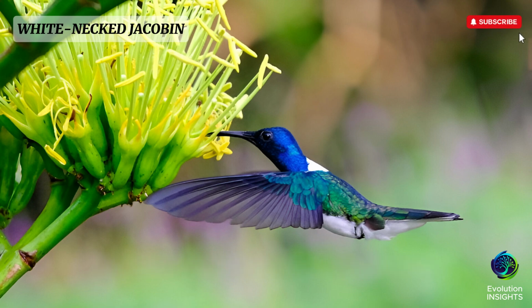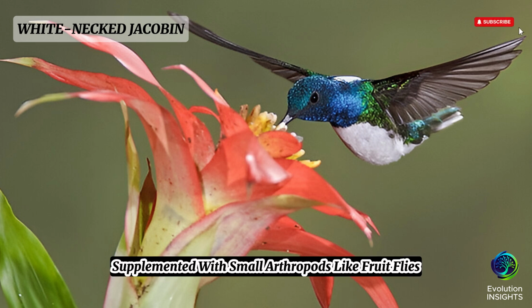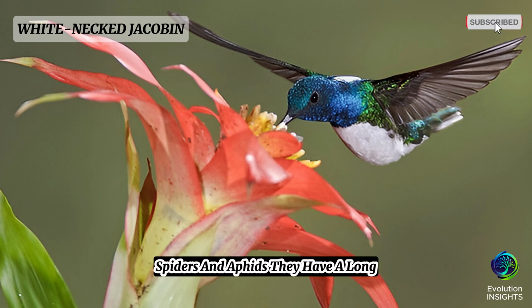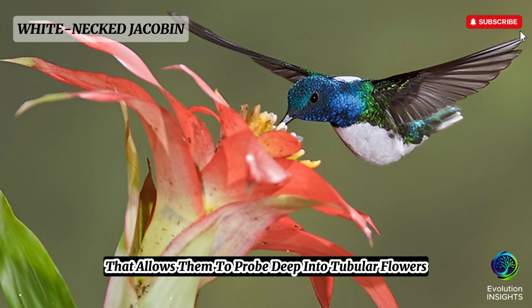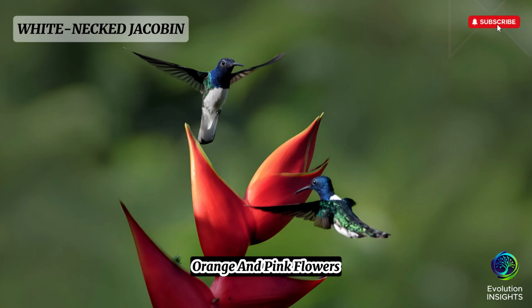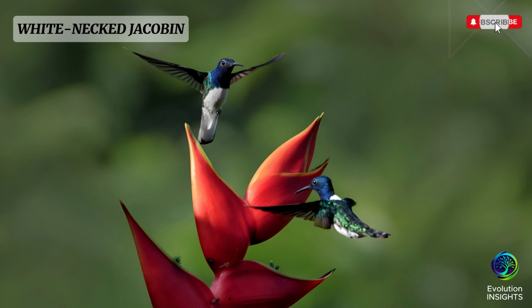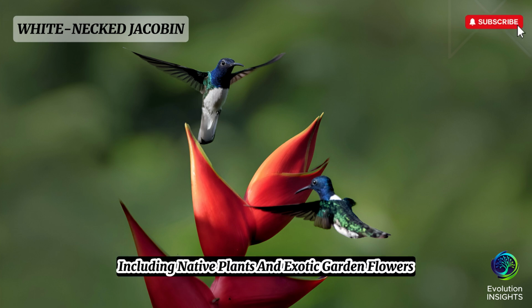Like all hummingbirds, white-necked Jacobins have a nectarivorous diet, supplemented with small arthropods like fruit flies, spiders, and aphids. They have a long, slender bill and an extensible tongue that allows them to probe deep into tubular flowers. They show a preference for red, orange, and pink flowers, but are generalists and will feed from many species, including native plants and exotic garden flowers.